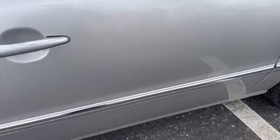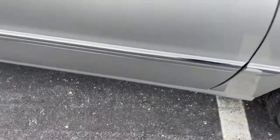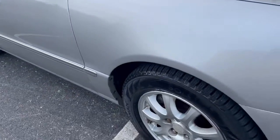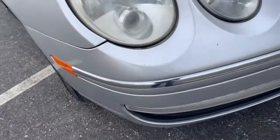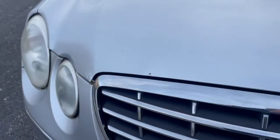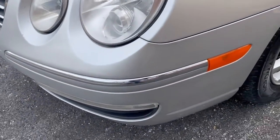Let's wrap this one up, guys, because I'm freezing out here with the wind. So it does have some marks. Body's in general is in good condition on this car. It really is. Some stone chips there, as you can see. It does have the marks on the hood that I mentioned before. Stone chips there as well.